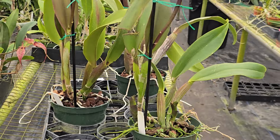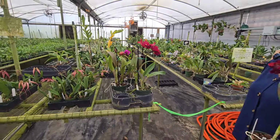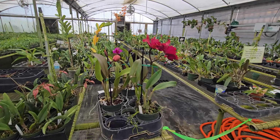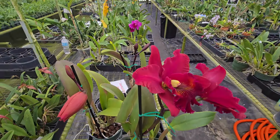These bloom a couple of times a year? Yes, because it seems like whenever we see you on the road, they're always in bloom. Pretty much. Awesome. We like to time them so that they're ready for you guys when you come for our big shows. Nice.